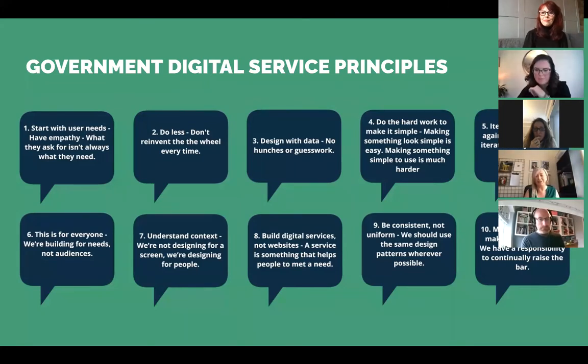And also making things open. We have a responsibility as designers, user researchers, to continually raise the bar and to be able to share what we've learned to make things better. Thank you, Ilse. Kate, what out of those, what's the one that resonates?